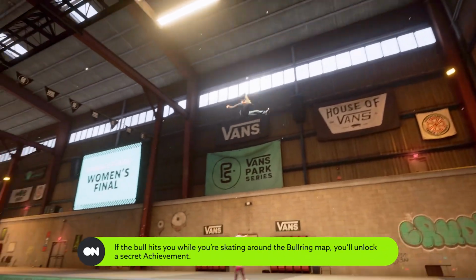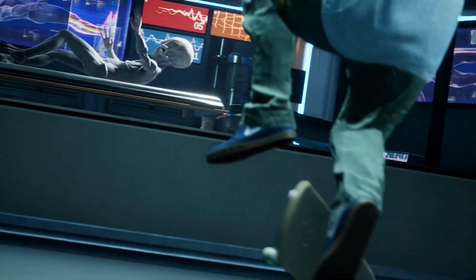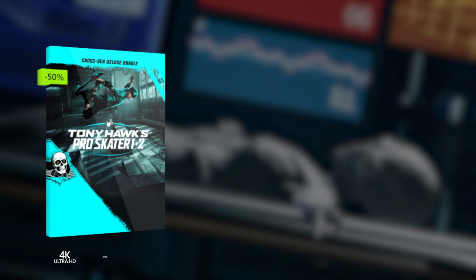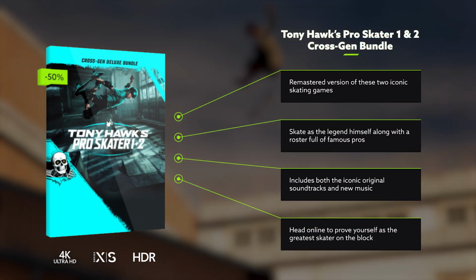Who knows? With a full set of local and online multiplayer modes, a range of beautifully rebuilt parks, and a soundtrack that goes harder than just about anything else in gaming, the Tony Hawk's Pro Skater 1 and 2 bundle is now 50% off.